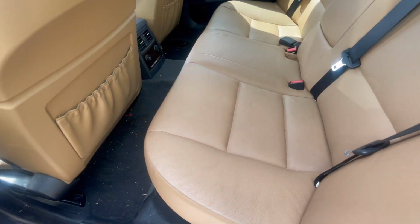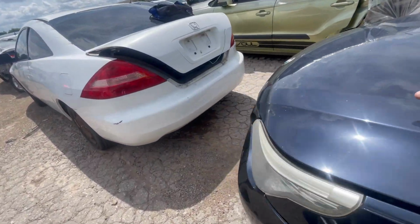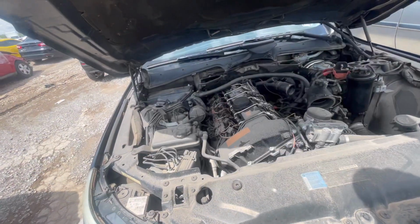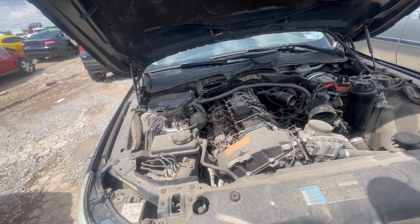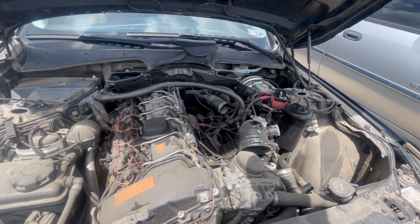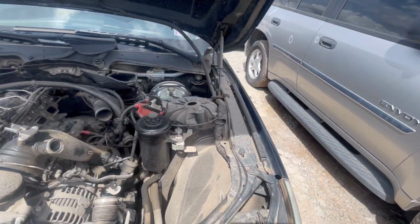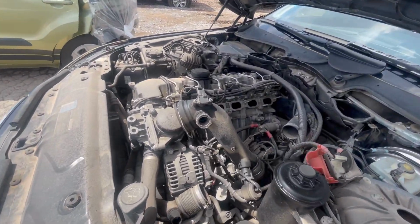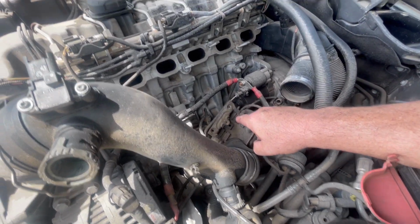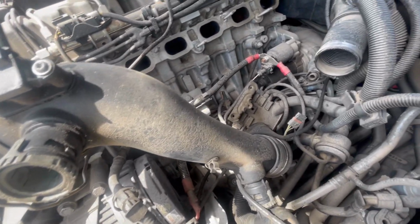Let's see what's under the hood and see if we can figure out what the issue is. Let's see what the back seat looks like too. Beautiful, look at that. Look how nicely this has been kept, which means there's probably something serious in the engine. Yikes. Okay, a couple of hail dings up here. A couple of scratches. That doesn't bother me at all. Oh. Well, someone's been in here.